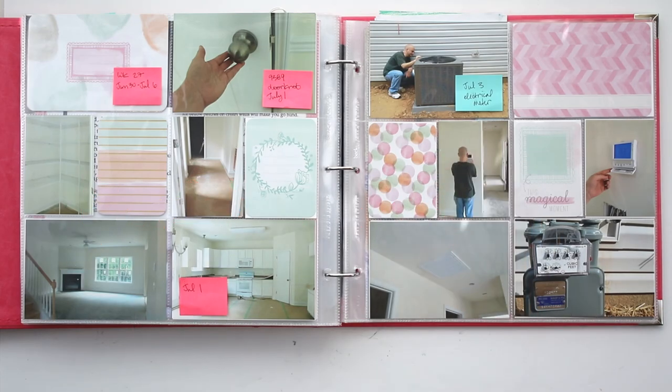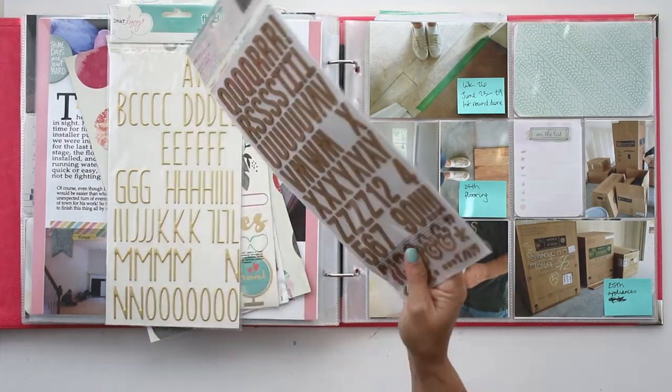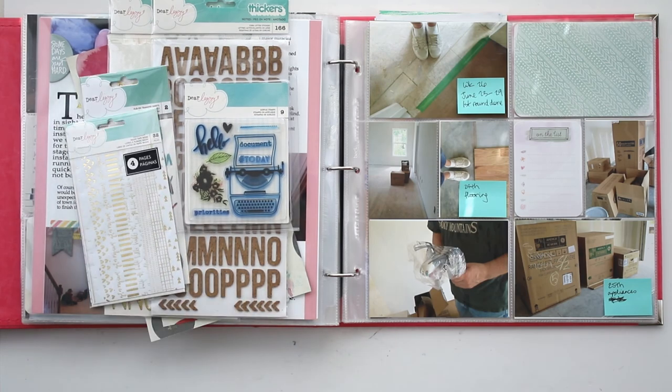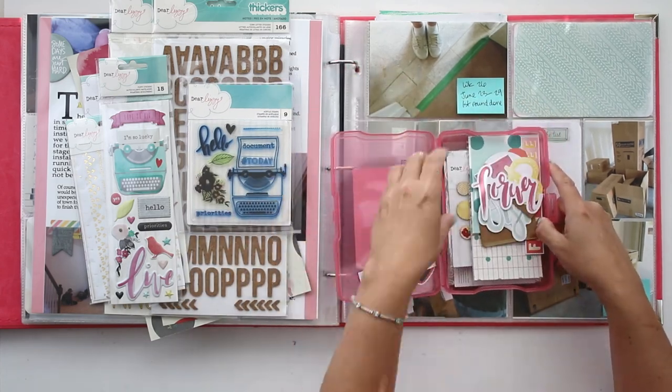Hi guys, it's Theresa of Lark and Design here today with my 2014 Project Life album, working on a Throwback Thursday layout for you. And I'm using some older collections. I'm particularly using Dear Lizzy Documentary today.